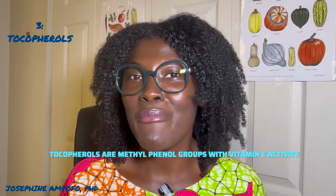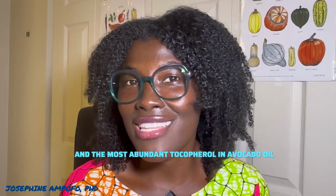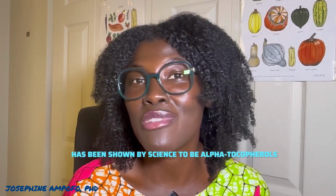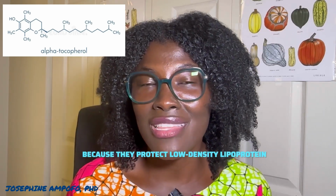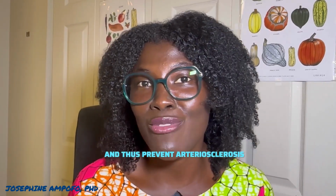The third compound I share with you is tocopherols. Tocopherols are methylphenol groups with vitamin E activity. The most abundant tocopherol in avocado oil has been shown by science to be alpha-tocopherol, and it is good because it protects low density lipoprotein against oxidative stress, and thus prevents atherosclerosis.